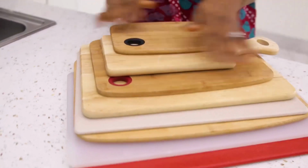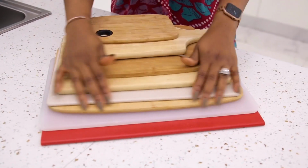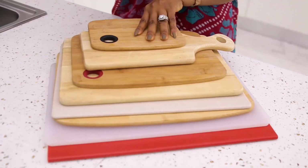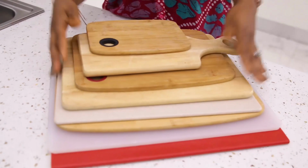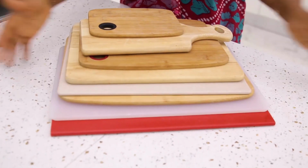These are some of the different chopping boards that I have. They range in different sizes, and I use a different one for my fish and meats, a different one for vegetables, a different one for fruits, and I just have different ones for different things, just to make it simpler and to keep bacteria away.